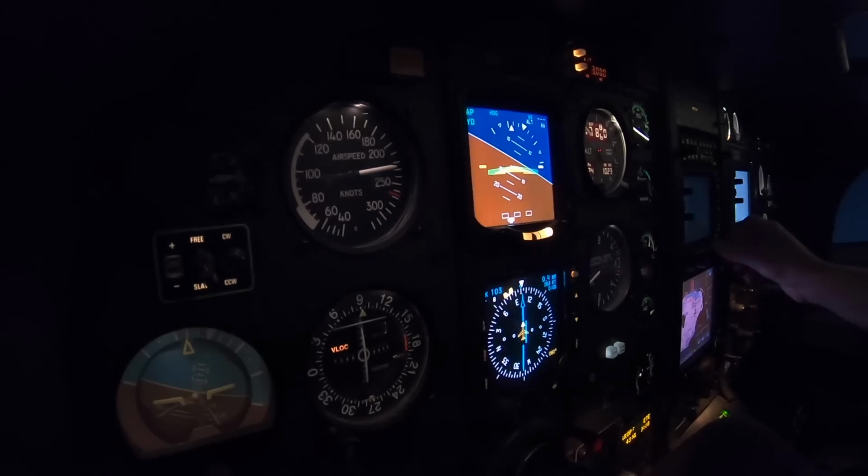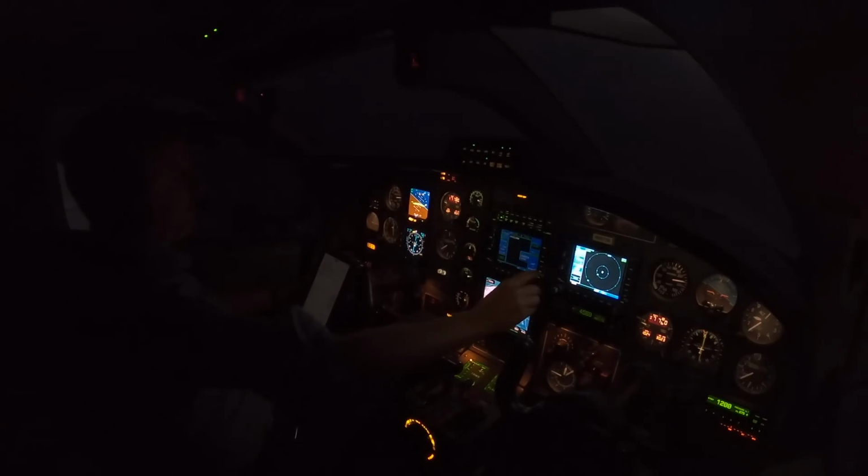080 set, 3,000. And we'll VS that 1,500 feet a minute down, go into heading mode. So now that we're on radar vectors, we'll go to procedures, select approach, ILS 9 left, and we're going to actually activate that.